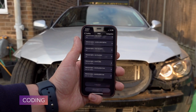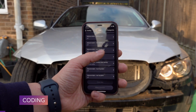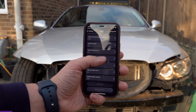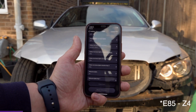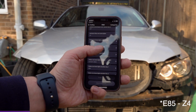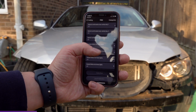One of the major strengths of Carly, and I'm sure the main reason many of you are considering it, is the coding functionality offered for certain manufacturers. Carly offers extensive coding options for BMW. Of course, the options available to you will vary depending on your model. For example, my E92 has many more options available than my E95. And as you can see, Carly allows you to go into each individual module and tinker to your heart's content, enabling and disabling things you don't normally have access to.